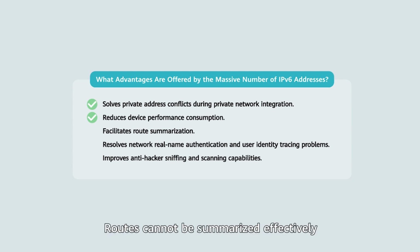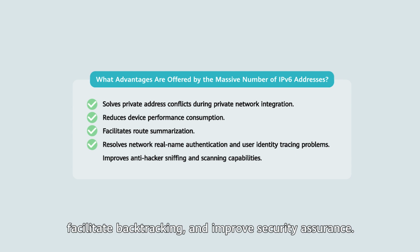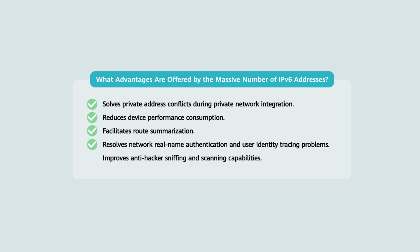Second, many non-contiguous IPv4 addresses are allocated. Routes cannot be summarized effectively due to incorrect IPv4 address allocation and planning. IPv6's huge address space facilitates hierarchical network deployment and route summarization. Third, the huge IPv6 address space can technically solve the problems of network real-name authentication and user identity tracing, implement precise network management, facilitate backtracing, and improve security assurance.